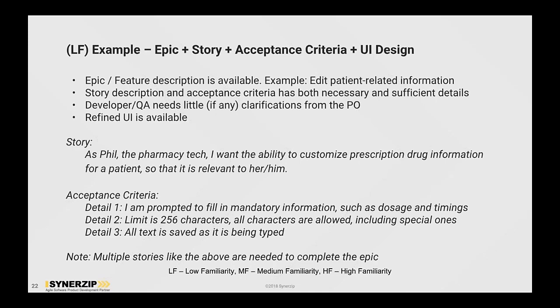Well, we're getting closer. I'm talking about low familiarity at this point. If a month down the road, they would be green, I think. Good. So why don't you go through this example?